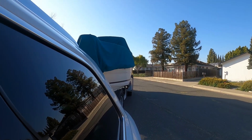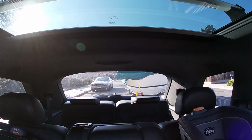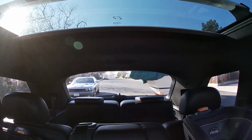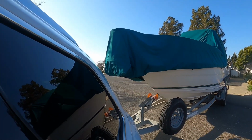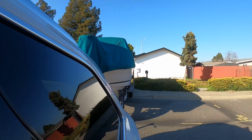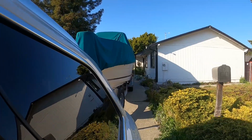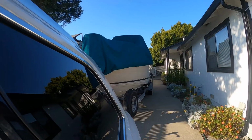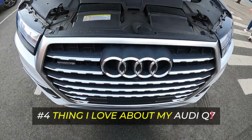Now that we made it back to the garage, we're going to back this boat into the driveway. Let's see if I can make it in on the first shot. As we back it in, notice how big the boat is compared to the house. This is no small boat for an SUV to tow. So it's really impressive how well the Audi does. Now we go on to the fourth thing I love about my Audi Q7.